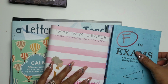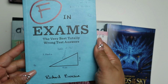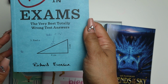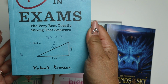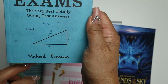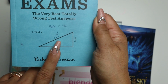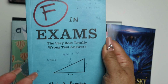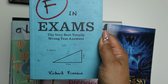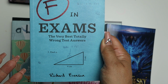All right. This one. I remember getting this at Barnes & Noble's. And it's one of those things I wanted to have just because I thought some of the things in it were funny. And this is titled F in Exams: The Very Best Totally Wrong Test Answers. There's an example, find X. Here it is. So the cover is funny. So this would be a book I would like to turn to if I needed to find humor in my job or just to cheer up if things get stressful.